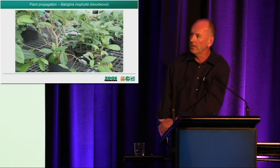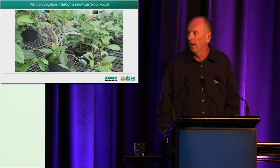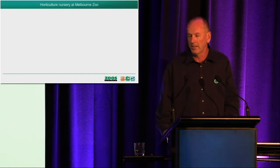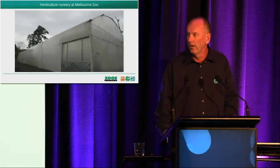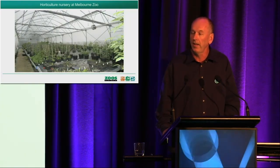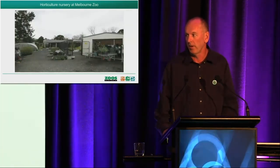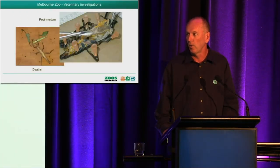We grow a lot of plants at the zoo. Our nursery team are absolutely incredible for us. Propagation of plants, endemic plants of Lord Howe Island, and this is the plant nursery at the zoo. We also, obviously, get plants for the butterflies for us, the caterpillars. This is a very small sample.